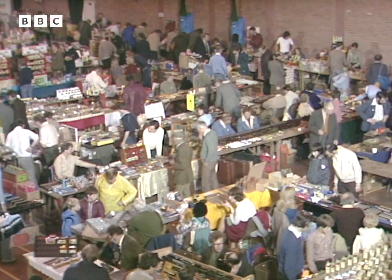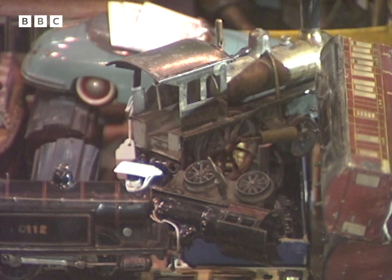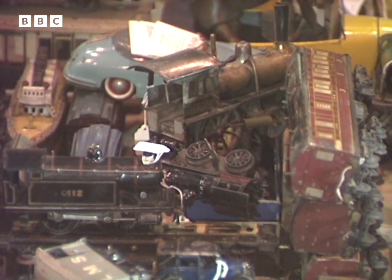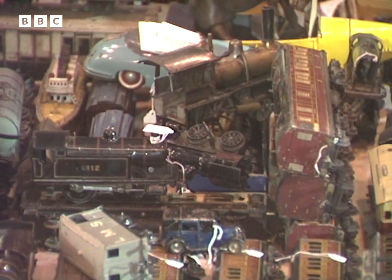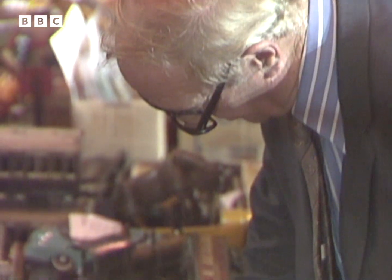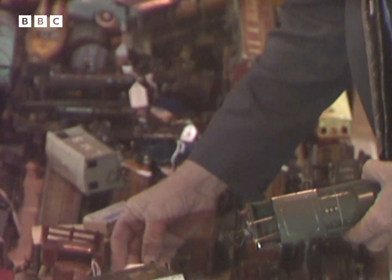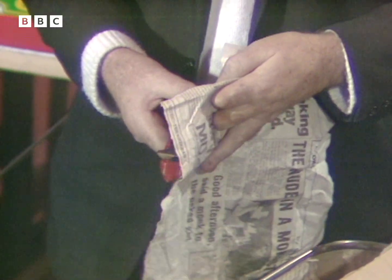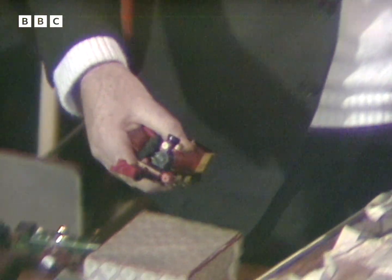At first sight, it looks like a gigantic second-hand toy shop, and all the familiar models are here. Hornby Dublo, Triang, Dinky and Corgi. But appearances can be deceptive. The most sought-after models here have never been touched by a childish hand, never been played with. They're collector's pieces, to be admired and handled with the delicacy usually accorded to a Ming vase.